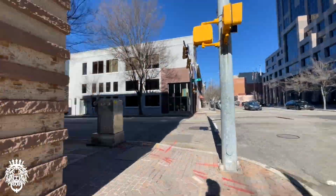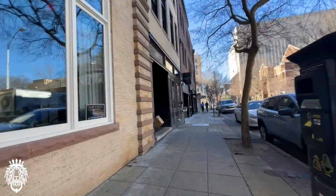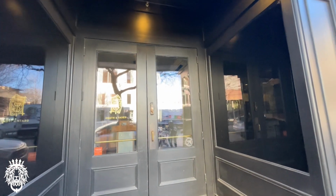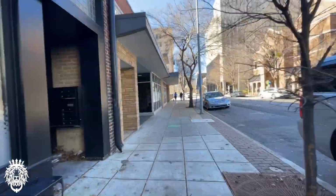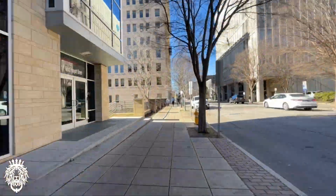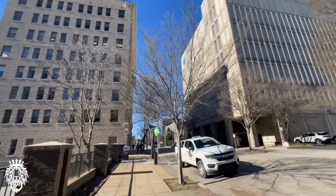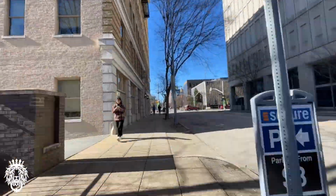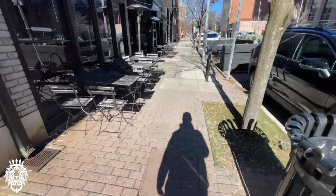And now we're turning onto Hargett Street. Right here on the corner is Death and Taxes and the Bridge Club. This is the same owner as the Beasley's Chicken and Waffles we saw earlier, Ashley Christensen. She has 2 more restaurants in downtown we're going to get to soon. This area on Hargett has a lot of office buildings. It's primarily what you're going to see.